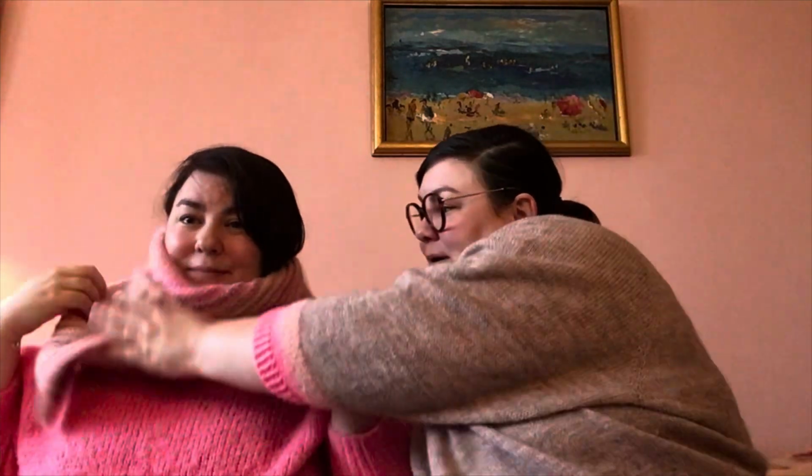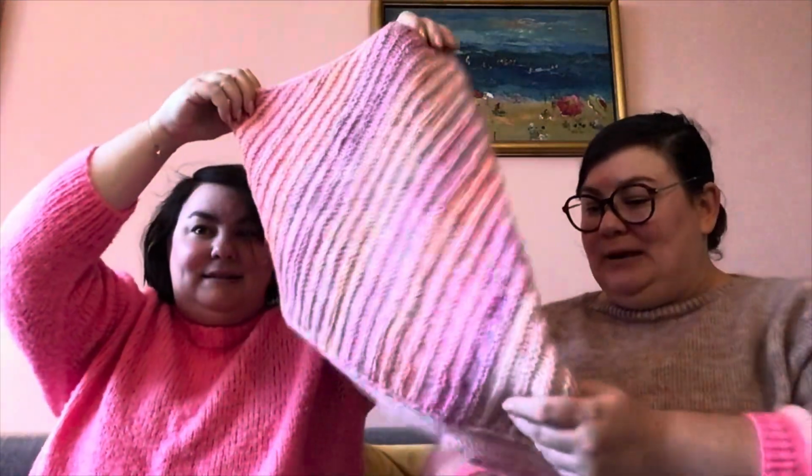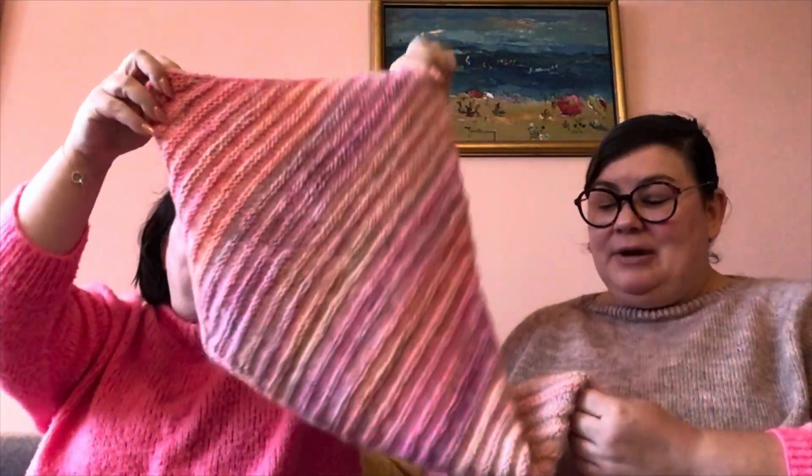So I don't know, I don't love the shape. I would wear it more like this, I think, and bring it inside. I have to say, it's Andrea Mowry's classic cowl shape, but with this one, I'm not sure it worked really well for you. Yeah, with your gauge. Yeah.